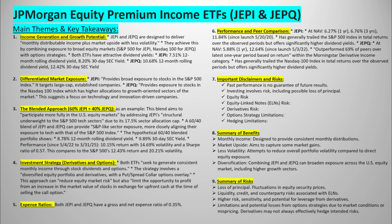Exactly. So JEPI, according to the source, gives you exposure primarily to stocks within the well-known S&P 500 index. And it aims to do that while generating income. The flyer gives specific figures here, listing a 30-day SEC yield at 8.20%. It notes this is both subsidized and unsubsidized. What does that actually mean? Right. So subsidized and unsubsidized basically tells you if the fund manager might be temporarily boosting the yield, maybe by waiving fees. Showing both gives you a clearer picture of the underlying yield versus any temporary support.